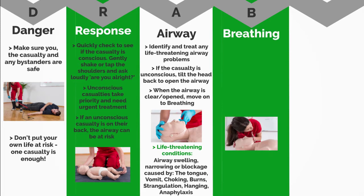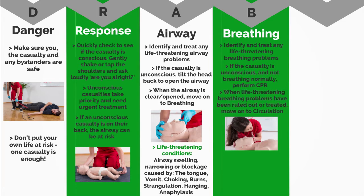B. Breathing. Identify and treat any life-threatening breathing problems. If the casualty is unconscious and not breathing normally, perform CPR. When life-threatening breathing problems have been ruled out or treated, move on to circulation. Life-threatening conditions: asthma, crushing chest injury, collapsed lung, poisoning, anaphylaxis, cardiac arrest.